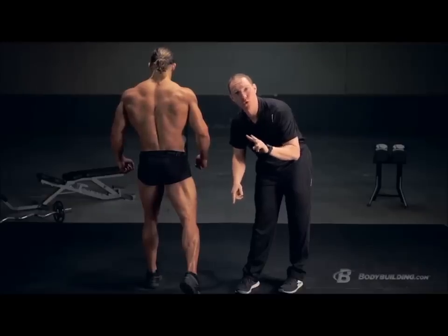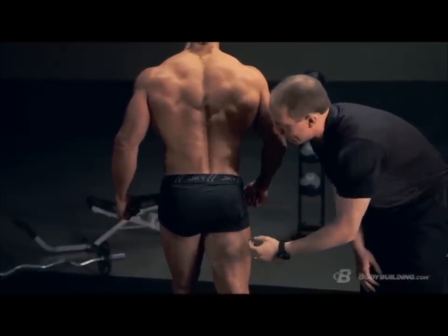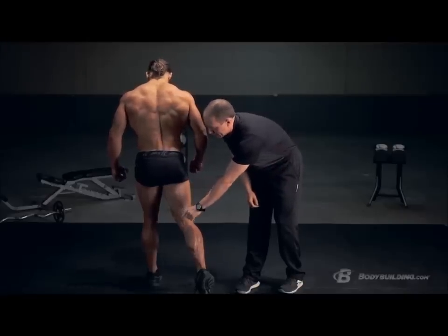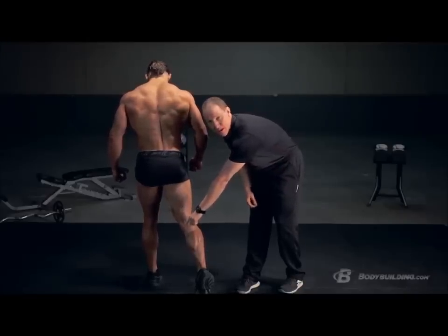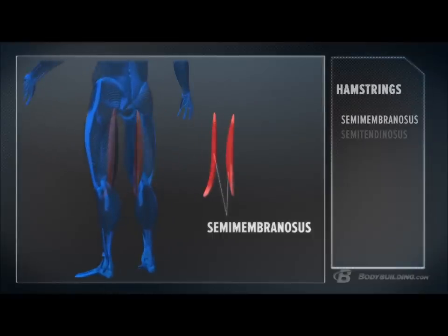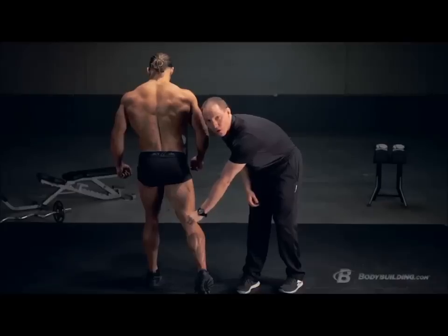Now you also have 2 more hamstring muscles, and they're more on the inner portion of the thigh. You have what's called your semimembranosus, and it runs from the ischial tuberosity, comes down, and it attaches to your tibia or your other lower leg bone. And the thing that helps me remember semimembranosus, it's more medial or closer to the midline relative to the third muscle, semitendinosus. And it runs from the ischial tuberosity, comes down, and it also attaches onto your tibia.